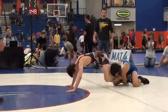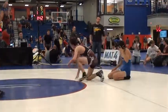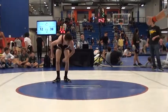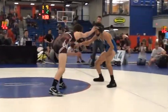Good lace defense by Will Patterson. Butt up, kicking him, butt to the face. Back pressure into him. Down 2-1. It's Patterson, Neace unable to do anything with that lace.